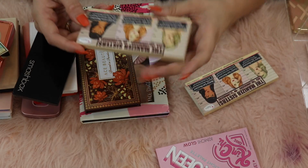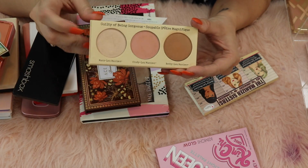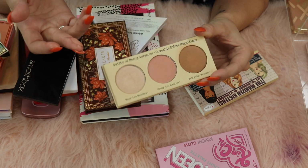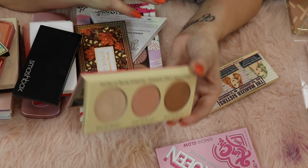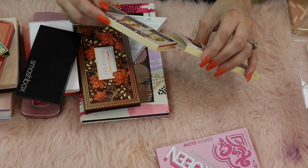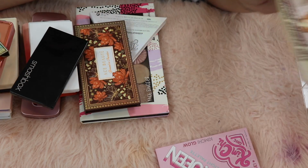The Balm, the Manheiser Sisters, I'm keeping this. I love all 3 of these shades. They're absolutely beautiful. You've got a highlight, you've got this kind of blushy-ish highlight, you've got a bronzer. They're all so pretty, and this has been an old favorite of mine. I've used up the full sizes of a couple of these shades, and it's just glorious.